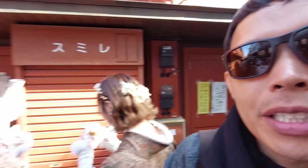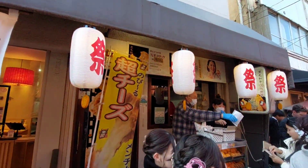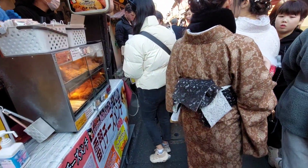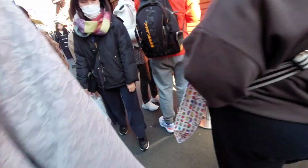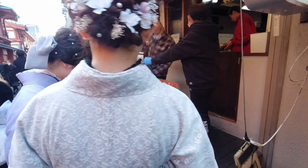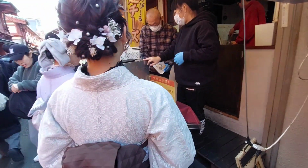We weren't able to find where the flat chicken was, but we found this other chicken place that has chicken and cheese in it. So that's what we're settling for, this one. And also a lot of people are buying from this shop. So we're cute outfits. This one. Okay. So there's a short queue for the chicken and cheese.